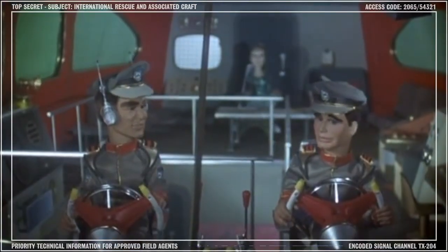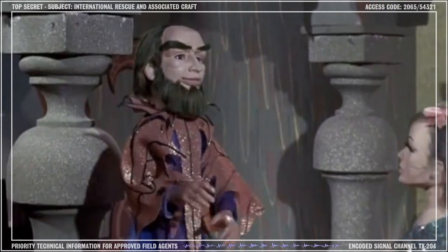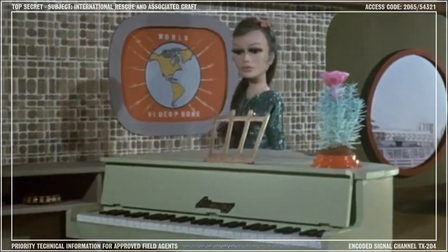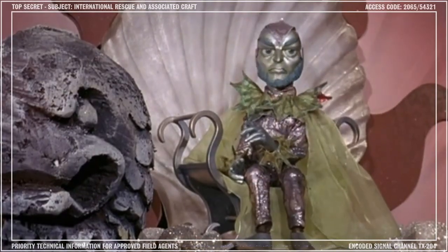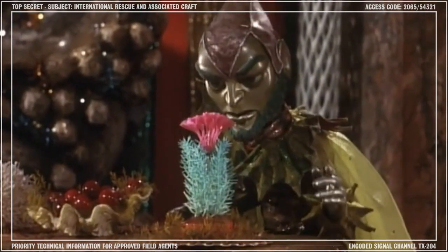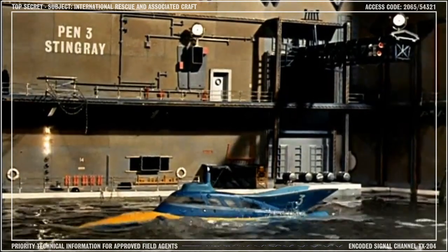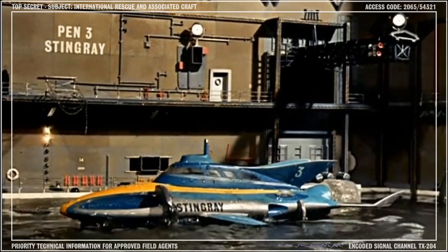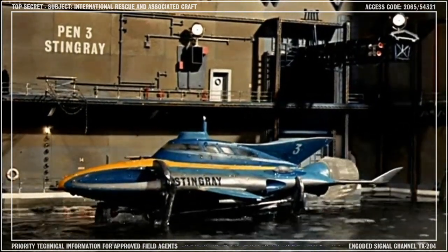They are often accompanied on their missions by Marina, the beautiful daughter of Afani, ruler of the undersea kingdom of Pacifica. Troy and Phones rescued Marina from the evil King Titan of Titanica, a foe who continues to plot against them to this day. Stingray is located in Pen 3 under Marineville's control tower and remains at permanent readiness so that it can be launched at a moment's notice.